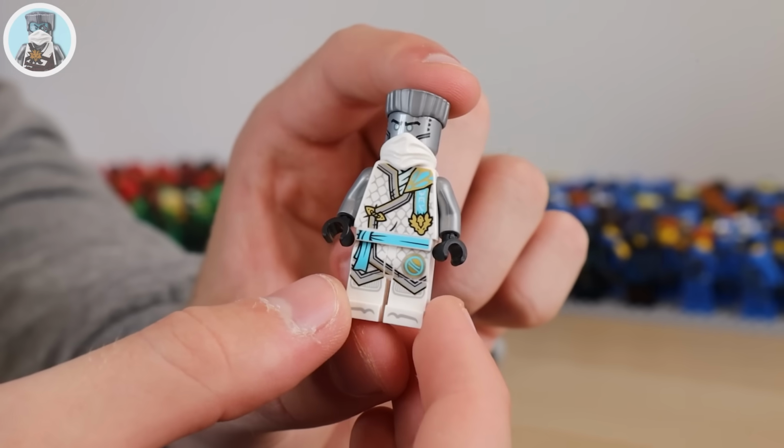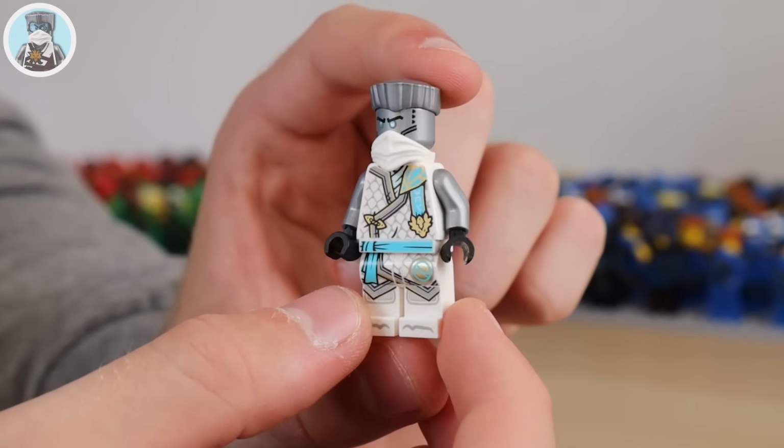Not to mention Tournament Temple Zane. Again, these minifigures are just gorgeous. I have to include these here. I just think these are great suits.